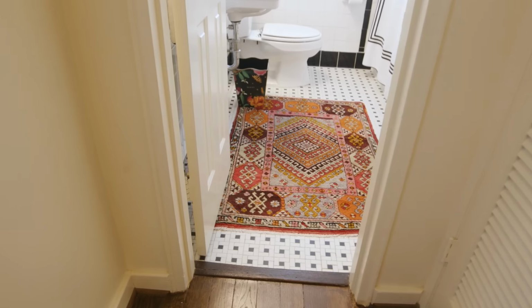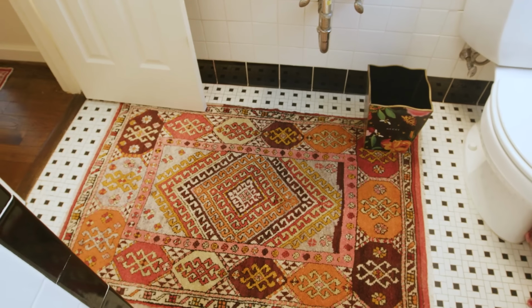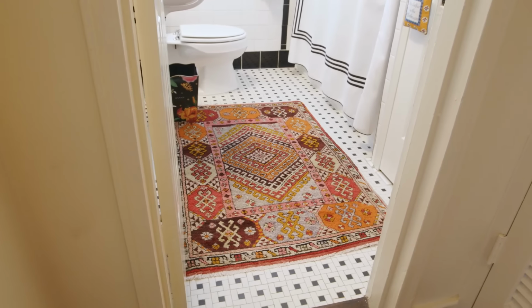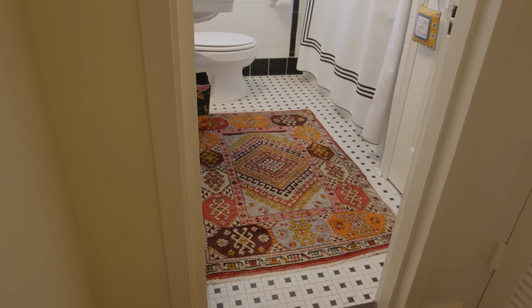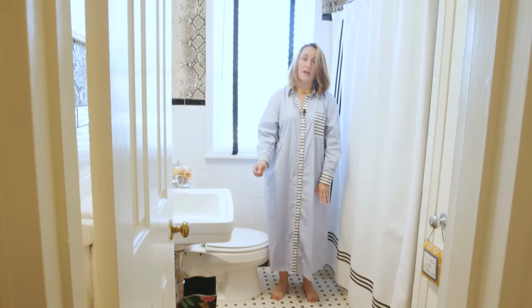So about 2 years ago, I had a photo shoot for another client's house, and I took a bunch of rugs out for their powder room. When I started to lay them all out, I realized that I was obsessed with this rug and I didn't want them to have it. I had to have it. And so I squirreled it away in the back of my car and just prayed that it would look decent in here. I love the colors of this rug. They're some of my favorite colors. This bright citrusy orange with maroon and mint, it's just a great combination.